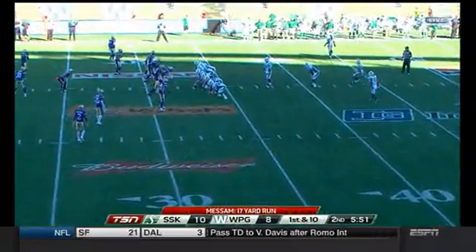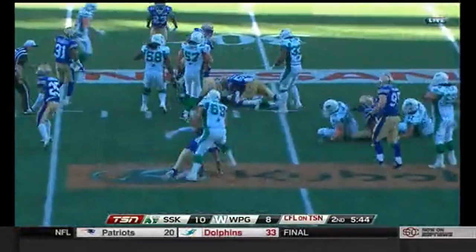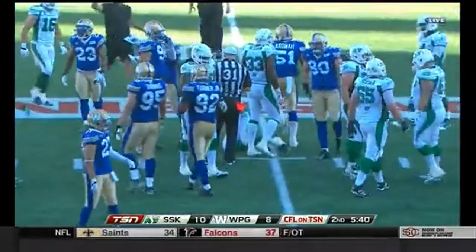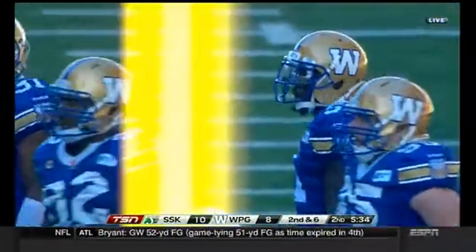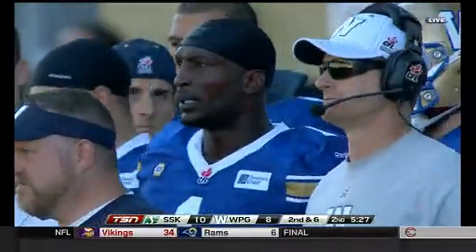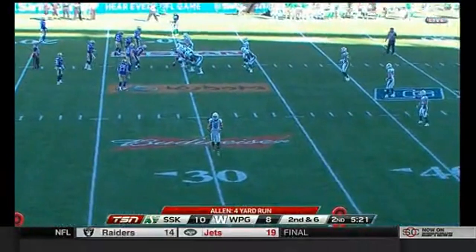74% of Messam's rushing yards this year against Winnipeg. 17 there. And now back in Allen's hands. Down to the 28. Chroma with the stop. Chroma at 227. E.J. Kowale at 229 gives him a chance. Those two linebackers are run stoppers. Ian Wild is smaller. Good tackler. Problem is, Jerome Messam's 245. Yeah. We're in a rock and a hard place.